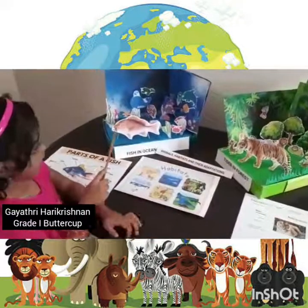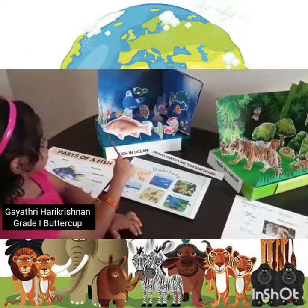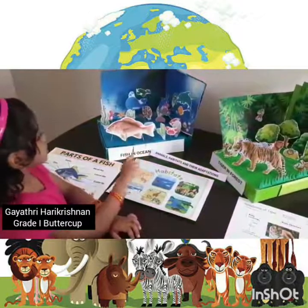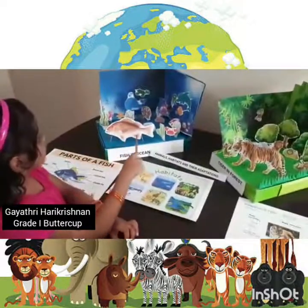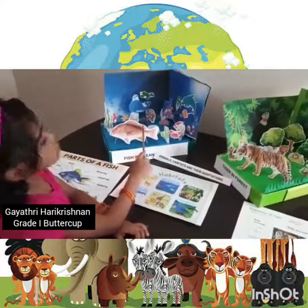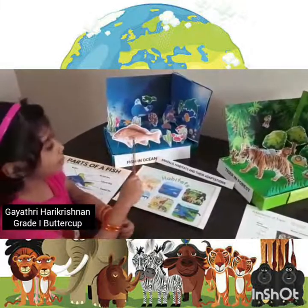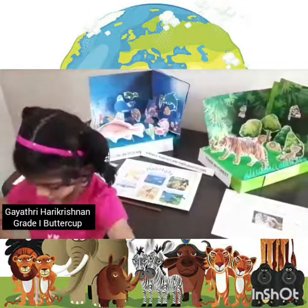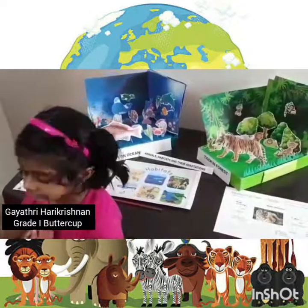Let's see another example, a fish, its habitat the ocean, and how it is adapted to living in water. It has a streamlined or boat-shaped body to move easily through water. It has gills for respiration in water. It has fins to swim in water. It has scales to protect from the environment and from predators. Thus, a fish cannot live outside the water and a tiger cannot live inside the water. They are adapted to their own habitats.